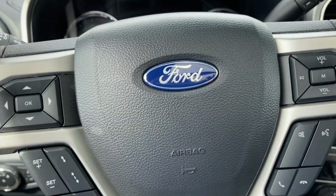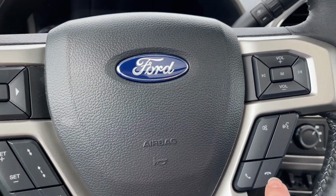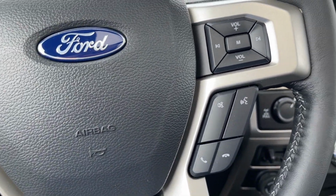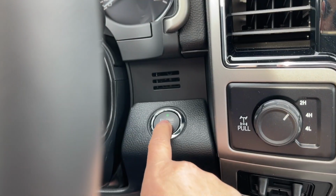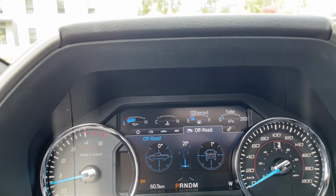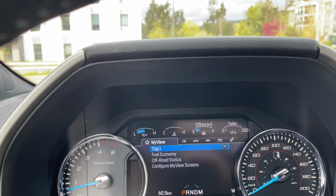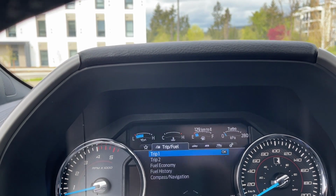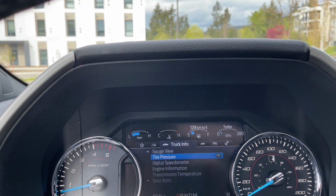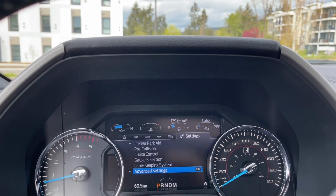On the face of the steering wheel is your dash controls, adaptive cruise control, media with volume, and hands-free dialing. Now this is a push start, so my foot's on the brake, keys in the pocket. We're going to push the engine start stop button. On the dash, any important messages will appear, and we have our menu. My view, trip fuel, truck info, towing, off-road, settings, and they all have sub-menus.